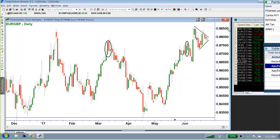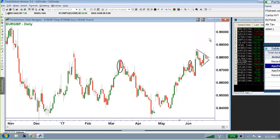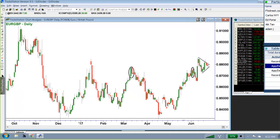So from the breakout point, which is going to be about, if it breaks out, now there's no guarantee that it'll break out. Okay, it might never break out, but if it does, that breakout point is going to be approximately 88.00. So if it breaks out, the target would be the same distance as the flagpole. The flagpole is 200. So the target would be 88 plus 200 is 90. So the target is euro pound 90, which is right here.